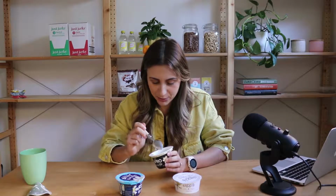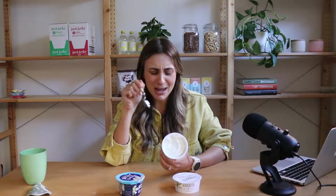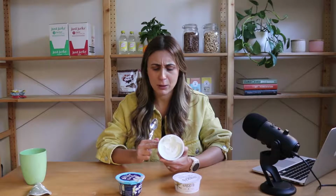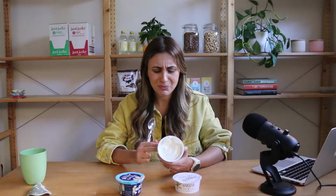The texture's a bit gross. Kind of like cottage cheese. I just got yogurt on my face. Because what idiot doesn't know how to put a spoon of yogurt in their mouth? I'm sorry. It's really gross. I'm sure a lot of people eat it and really enjoy it. There is nothing nice about that. It leaves like a furry texture in your mouth.